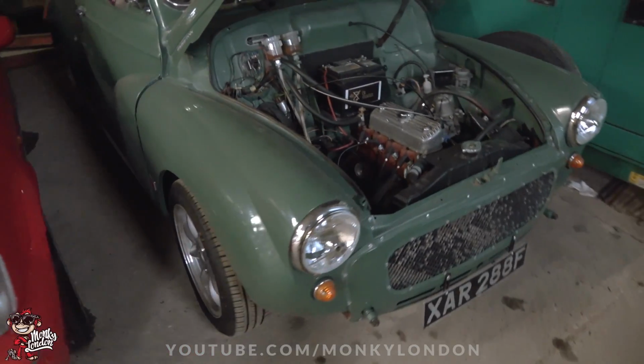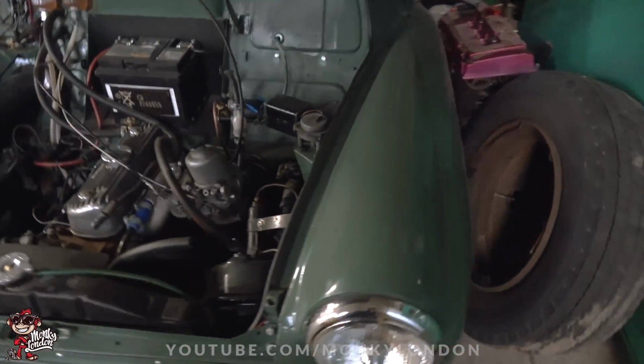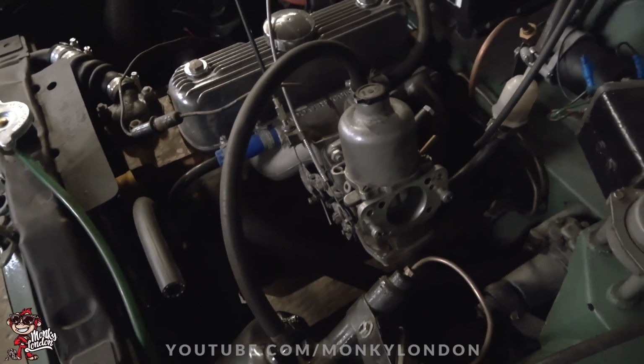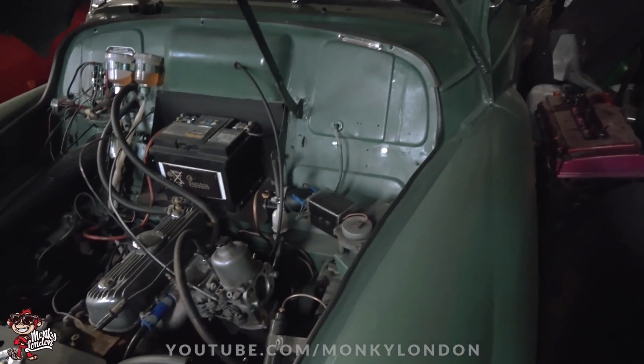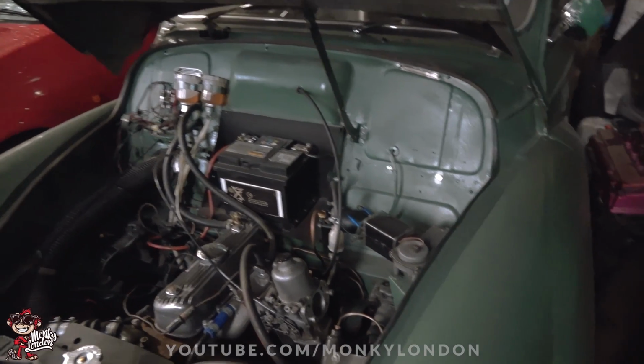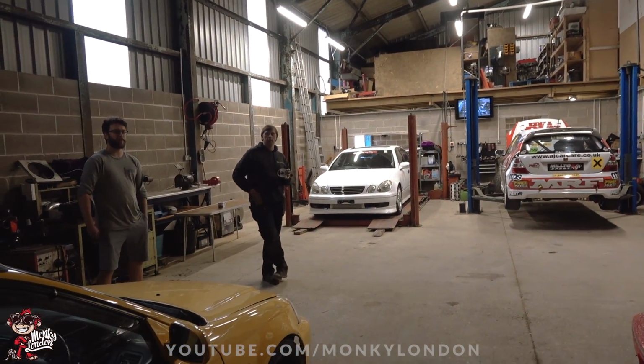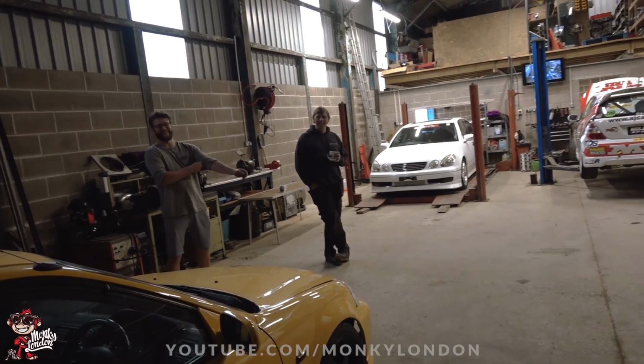If any of you American viewers are watching and you want to see what a British engine really is, then this is it, man. Didn't these have like sort of wooden chassis or something? The estate ones used to have wooden frames that hold the body together. Crazy. Imagine that in a crash, you get a splinter.